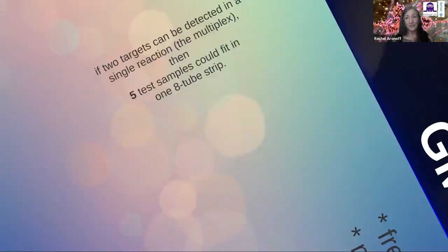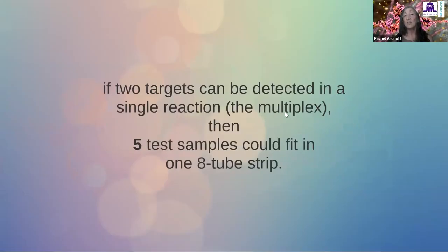But one thing we were really keen on doing is to get the multiplex to work. So if you can get both of the targets to be detected in a single reaction tube, which would mean you have 12 primers for the 2 targets plus the 2 different quenchers, so 14 little primers in your reaction, plus the 2 different enzymes and the salts and so on. And then for an 8-tube strip, you could actually get 5 test samples for 1 8-tube strip, which is a lot better than only 2 samples.